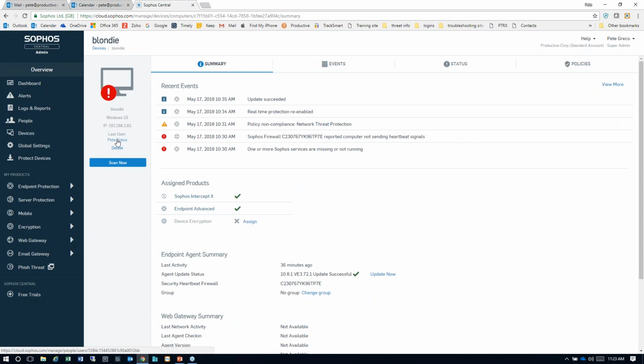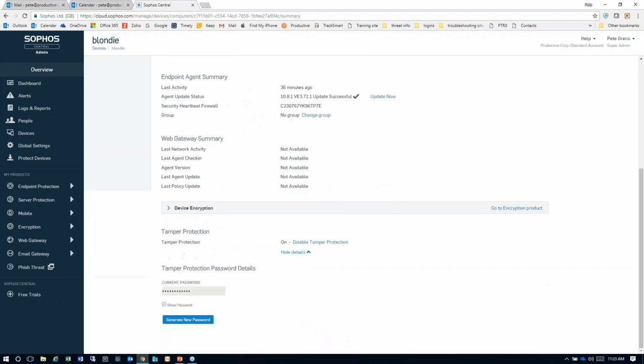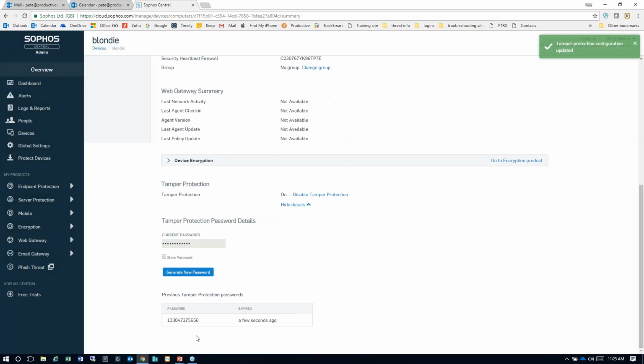You can see who the last user is, me, and I can find out a little bit more information about what's going on. If I had encryption on, I'd be able to see that recovery key here. I can disable tamper protection, or if I need to maybe do some troubleshooting in the field, I'd be able to give an end user a unique tamper protection code for just this specific machine so that they could unlock the agent. I could walk them through the phone of doing whatever it is they need to do. And as soon as we were done, I would just generate a brand new key. And now this one is expired.